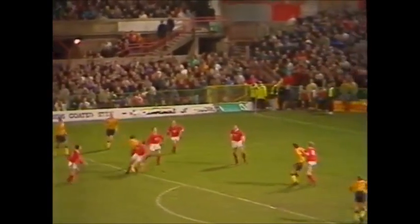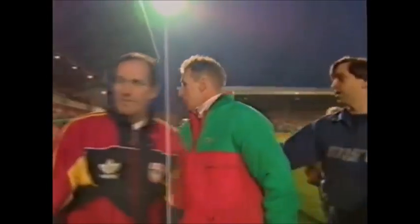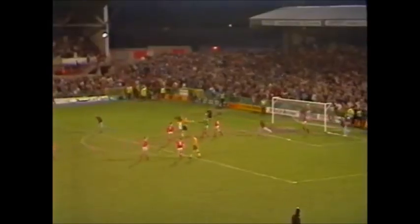What a desperate finish for Arsenal. And if the early chances had gone in, how different it might have been. Dixon just hit long. And there's the whistle. Wrexham have achieved a really famous FA Cup victory. And it's a solemn-faced George Graham who comes out of the dugout.